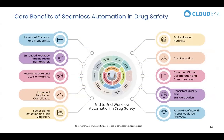So in summary, what are the core benefits of seamless automation in drug safety, as we went through, right? So basically, to summarize, increased efficiency and productivity, that's a huge benefit, especially given the high volume.